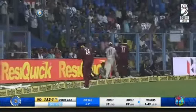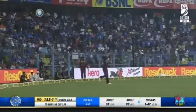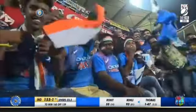Beautifully flicked one. How do you stop that? Two fielders there, did their level best, but still couldn't stop it. Virat Kohli at his very best. The timing, placement, everything in the shot.